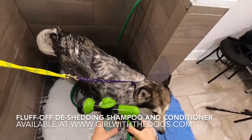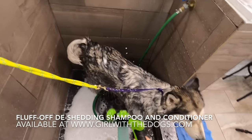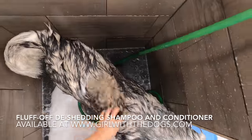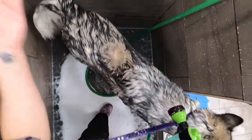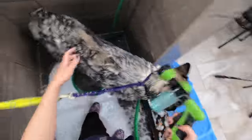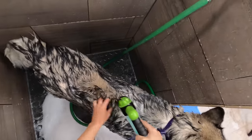So I have 3 full canisters of shampoo to use on her, because Malamutes have a very dense coat, and as you can see, it's dry. It's like I didn't even touch it. It's totally dry underneath.